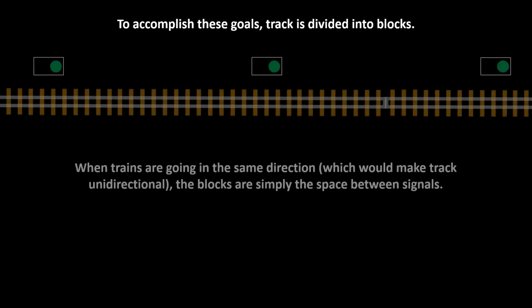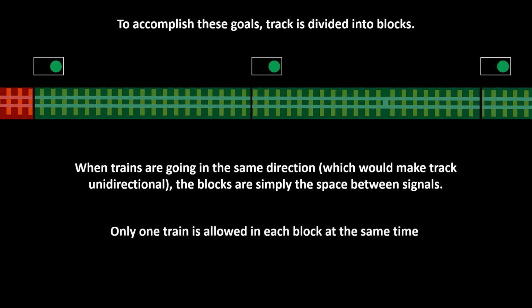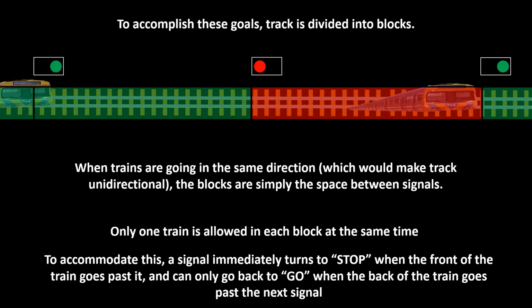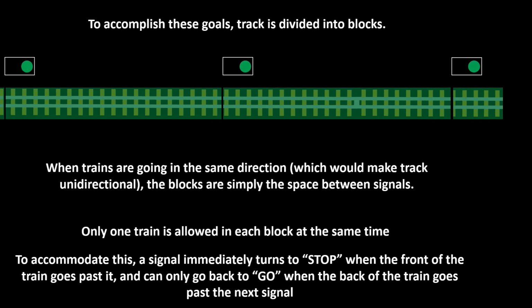To accomplish these goals, track is divided into blocks. When trains are going in the same direction, which would make track unidirectional, the blocks are simply the space between signals. Only one train is allowed in each block at the same time. To accommodate this, a signal immediately turns to stop when the front of the train goes past it, and can only go back to go when the back of the train goes past the next signal.